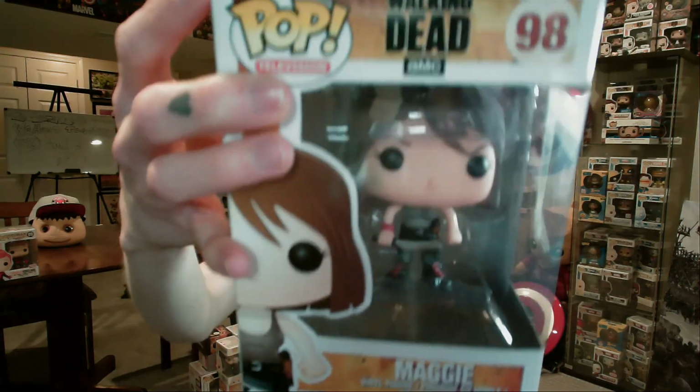So, I got a couple things in a trade, and they're at the top of my list. Well, one of the two items was at the top of my list, but the other one's really freaking awesome. I got Maggie from The Walking Dead, and I'm super, super excited to have her. I liked Maggie, but recently, like the last season or two, I like her a lot more. Yeah, because she's become a leader, and she's a bad egg. She's so awesome. So I'm really, really happy to have her.